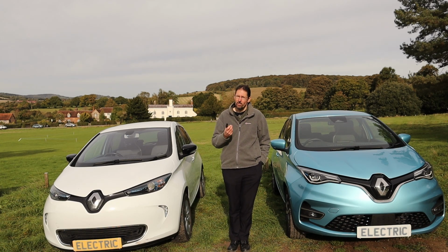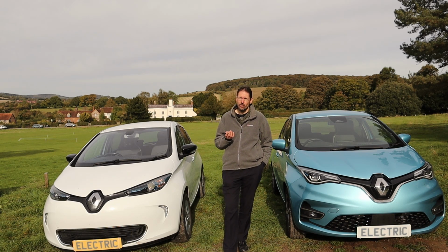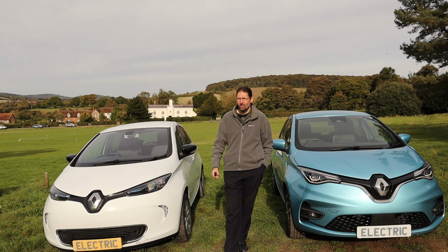Now, for balance, I ought to point out that Renault have made statements about the outcome of the Euro NCAP retest. In statements, Renault have reaffirmed that the Zoe is a safe car which complies with all regulatory safety standards. And I think we should also remember that Renault may have felt it important to prioritise active safety features because an accident avoided is the best outcome for everyone.